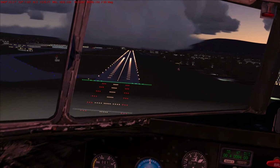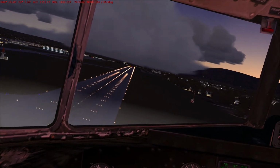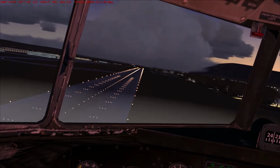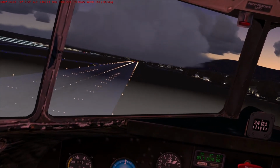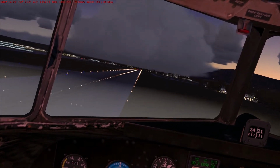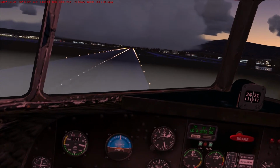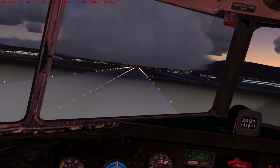These approaches seem so slow compared to flying in an ERJ or something like a Boeing 737. It's kind of interesting to transition back and forth between the two. The approach speed is almost like the Cessna bush plane that I fly. Got blown off course the last minute there. I had to adjust. Good thing the runway is fairly long.